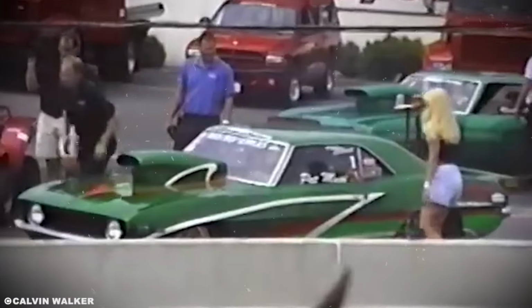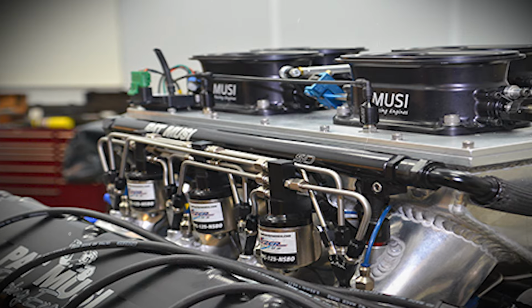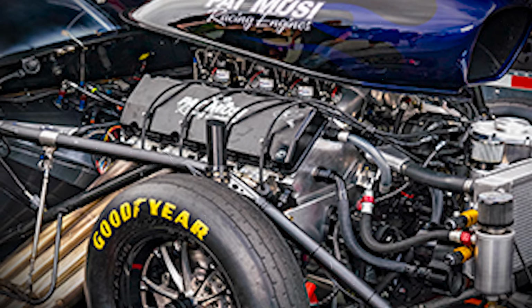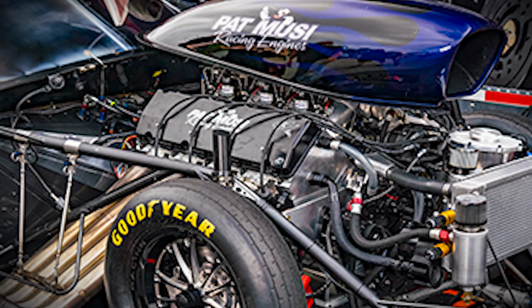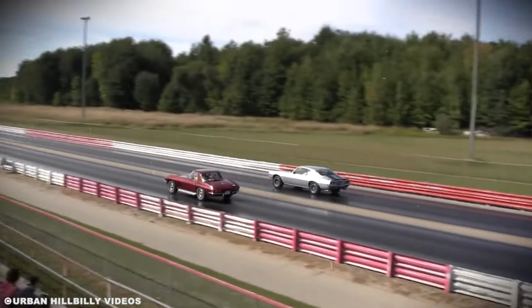But discovering the advantage was only half the battle. Musi needed a reliable way to heat his bottles to exactly 120 degrees and keep them there. Too cold and he'd give up power. Too hot, and he'd risk exceeding the safety margins of his nitrous system. Nitrous bottles have safety blow-off discs that rupture at around 1,800 psi, and while 120 degrees was well within safe limits, going much higher started entering dangerous territory.